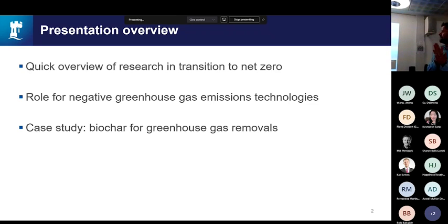So today we want to give a bit of a brief overview of the research group. I don't know most people here, so I won't go on too much about the research team and the projects we're working on, and then move into the main focus of the case study we're looking at today. That is, better understanding the role for negative emissions technologies in moving towards and achieving net zero, and talking in a bit of detail about biochar and existing projects we have in this area as an opportunity for the UK for negative emissions technologies.